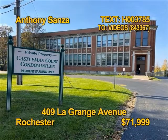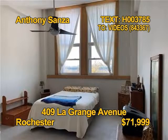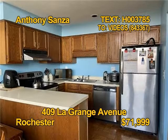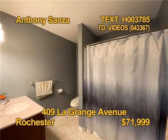Renters, this beautiful turnkey condo is awaiting a new owner. You could live in this two-bedroom, one-full-bath home for less than the cost of renting. This close to 1,200-square-foot residence could be yours. All appliances are included. This might be the opportunity you've been searching for. Get all the details from Anthony Sanza.